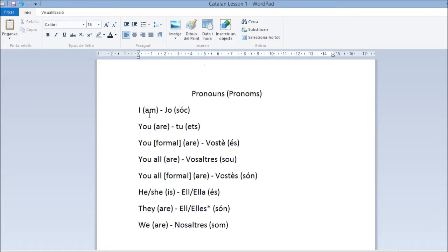And you see, I also put the verbs here, the verb to be. I am, jo sóc, jo sóc. Now the J here in Catalan, with this word, jo, I always pronounce it jo because it's a J. And J is usually pronounced in Catalan as, I guess you could say, a ZHE in English, if that's a worthy comparison. But I always say jo.